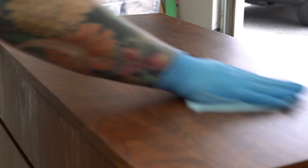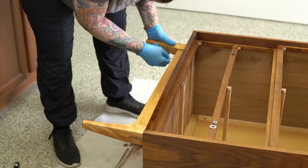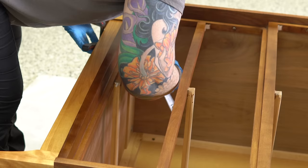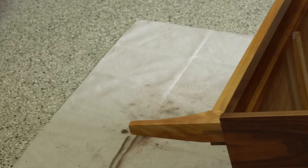So the higher the grit that you sand to, the more sheen you're gonna have. And it's not like film finishes where you can only sand to a certain point and then the finish won't adhere. You can apply Odie's to very, very highly sanded grits. And it's because it actually molecularly bonds to the wood fibers rather than settling into the scratch patterns like a normal film finish. I'm nearing the end now, so exciting.